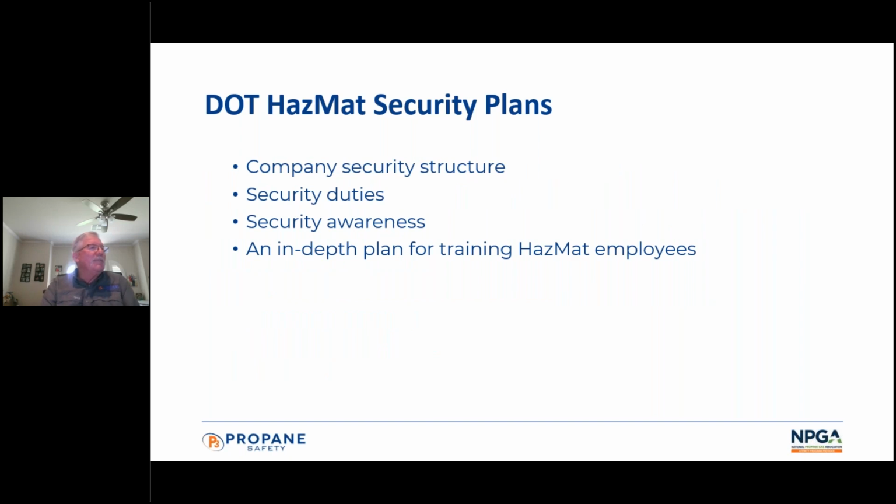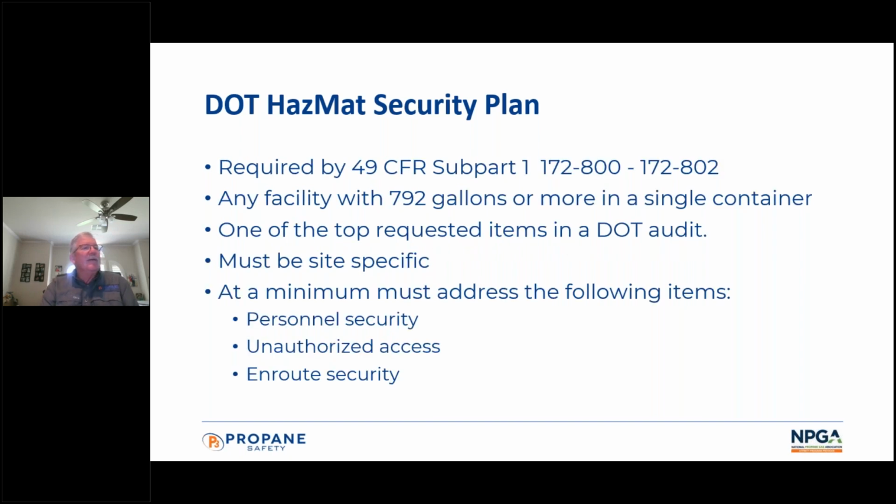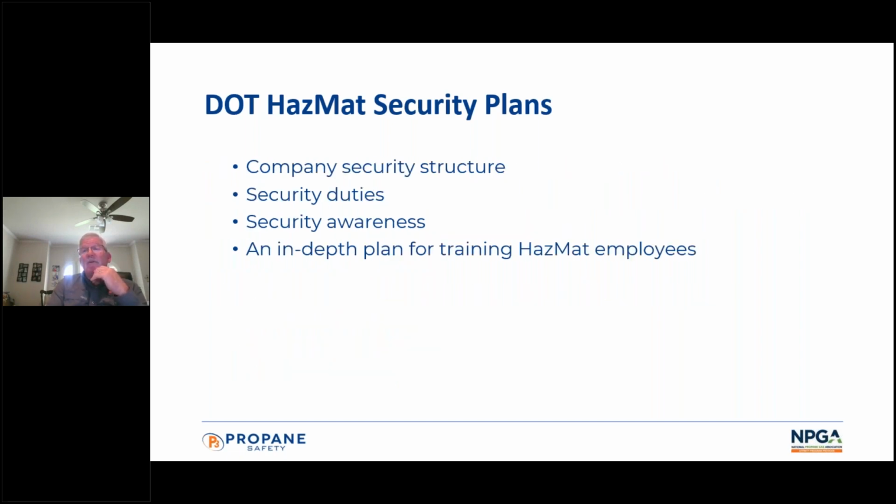Personnel security. Do we have personnel files for all of our employees? Are we guarding against unauthorized access? Are our employees trained to ask for identification from unknown individuals who are on the premises? Then there's en-route security: are your drivers trained on steps to take to keep their cargo and themselves safe while they're out on the route? And your company's security structure is basically who put this plan together and who is in charge of implementing it.